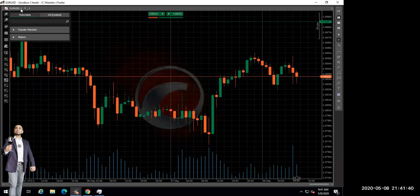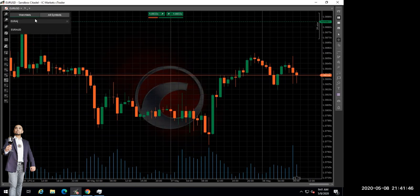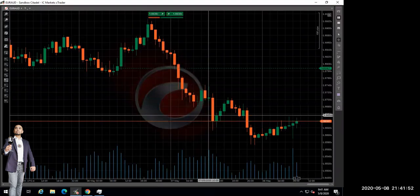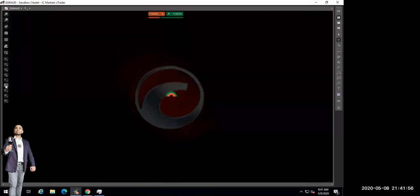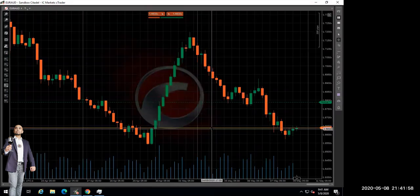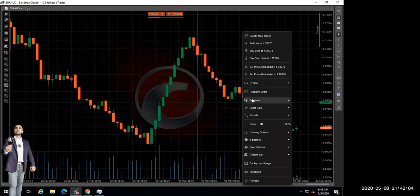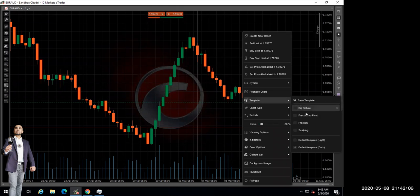Let's check Euro AUD at H4. Okay, in the bare naked chart, you pretty much cannot tell. I already saved my templates, so you can pretty much save the templates as well. Fractals.